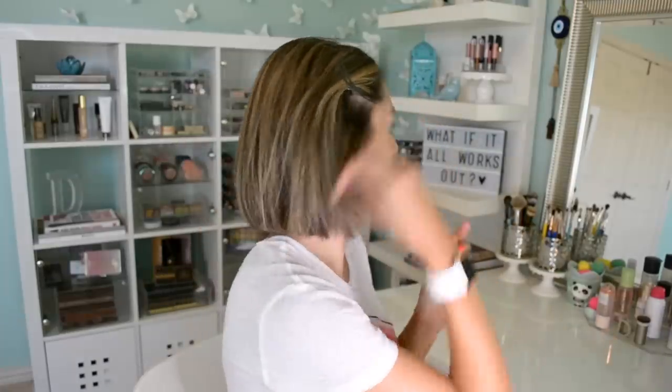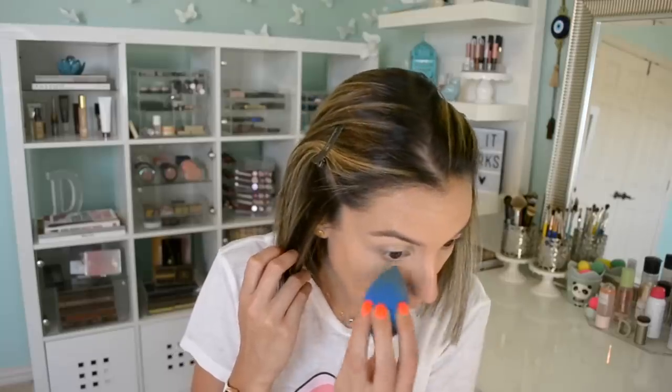You guys, I'm the worst. I have to get my hair out of my face, because it's so hard to put on makeup with all these little fuzzy hairs everywhere. Okay, so let's smooth out a little bit of this too much concealer that I put on. Do you guys do that? Like, everything in excess? That's me.